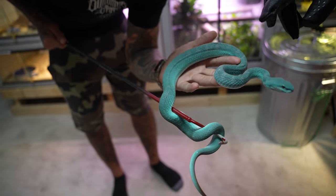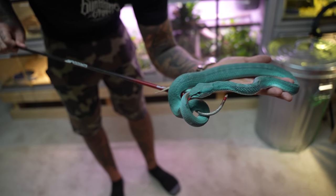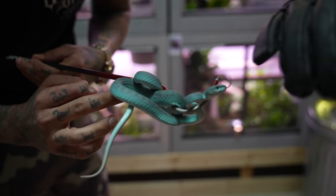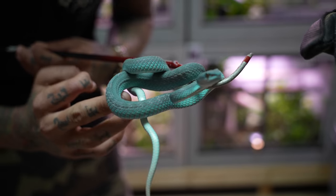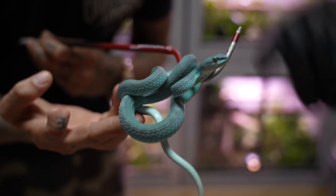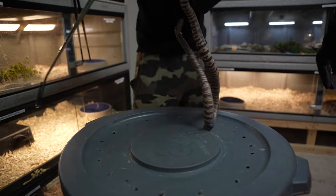Yeah, she still has a couple pretty good size bumps on her. Pretty clear. We got one little tiny guy right there. That one's dissipating. Probably will shed out.